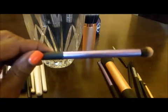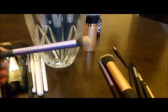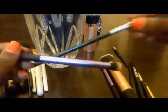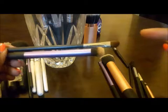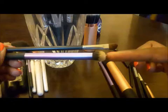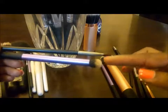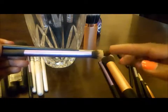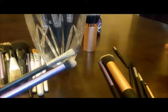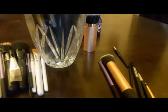This is the Deluxe Crease Brush by Real Techniques. I've been playing around with this one. I've used it a few times, but because I'm so accustomed to using this brush, I typically don't grab this, but I have been reaching for it from time to time just to see how it works and see if I can get better use applying my crease shadows with this than I do with this. But I think both of these together would be great to keep on hand for different looks. So I'm going to still hold on to that brush.